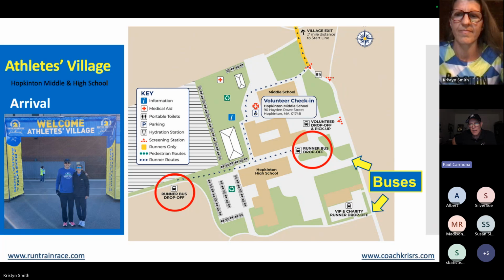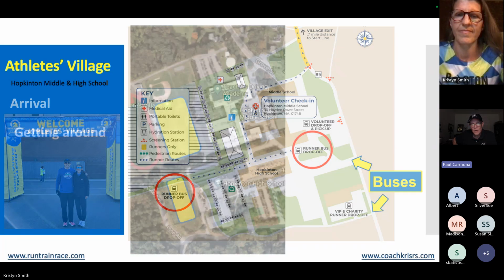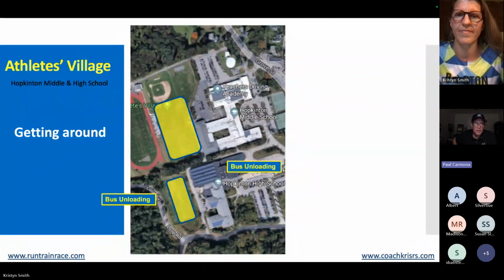The important issue here is that depending on where you're dropped off, you're either going to walk towards the two schools past the porta potties, or between the two schools towards the two fields. And there's a choke point that's created by this right there. You got runners coming off the buses from the east side of the road, that's the east side of the schools, and runners unloading on the west side of the road, and they're walking along, and there's a big choke point.